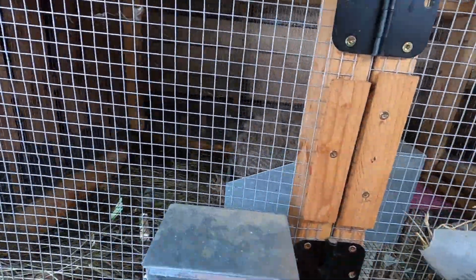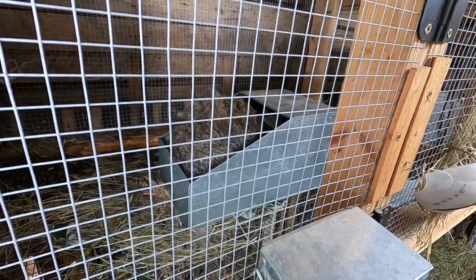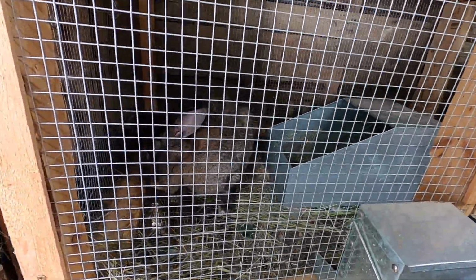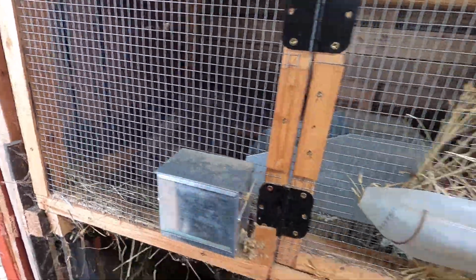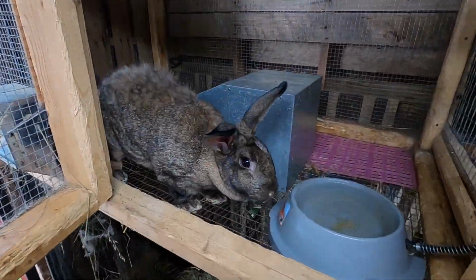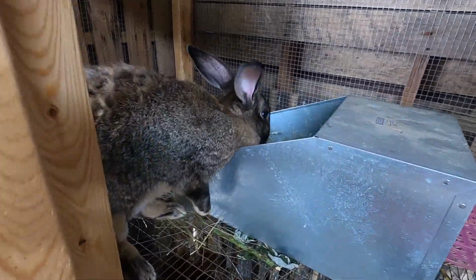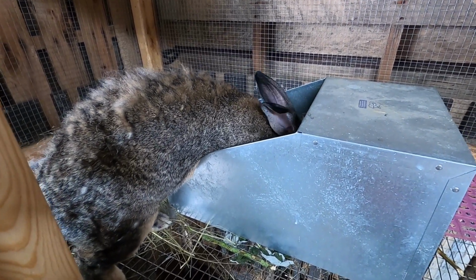And the last batch of babies for today are Brains's, but you can see she's nursing them right now, so I'm going to give her a couple minutes before we take them out to look at them. Okay, looks like she's done feeding her babies, so we'll go ahead and take a peek at them. Now, Brains only had 5 in her litter, and usually when bunnies have fewer babies in their litter, it will allow them to be bigger, just because there's more space, more food, and more care for each baby because there's less of them.